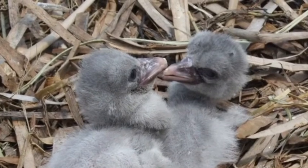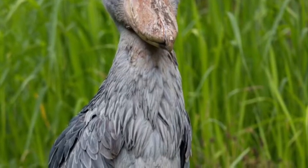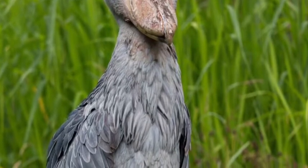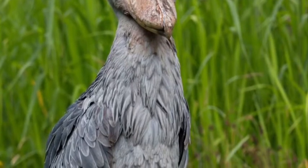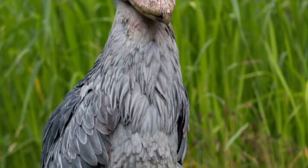Both parents actively brood, shade, guard, and feed their nestling, though the females are perhaps slightly more attentive. Food items are regurgitated whole from the gullet straight into the bill of the young. Shoebills rarely raise more than one chick, but will hatch more.